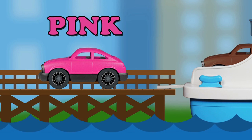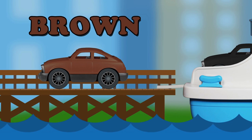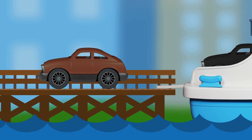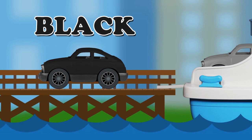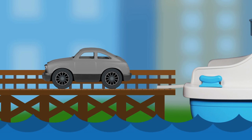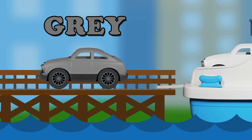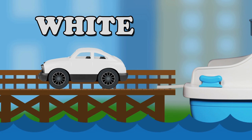Pink. Excellent. And this is brown. Great. What color is this car? Black. Perfect. And this one is gray. Awesome. And finally, white.